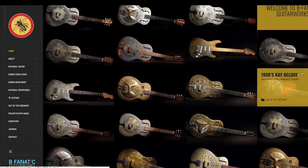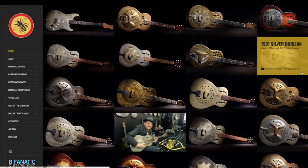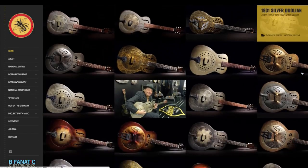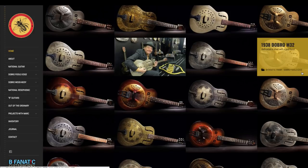If you look on his website, there is just a stunning amount of examples of this finish on a variety of guitars. Metal-bodied National Guitars, he's even done it on some electric guitars. And as an acoustic guitar geek, I really appreciate this. He's built some of his own acoustic guitars as well. Just a really all-around guitar geek. So thank you, Rick, for doing what you do.